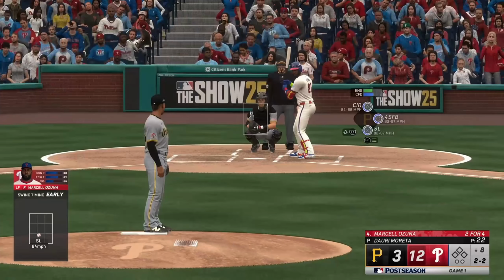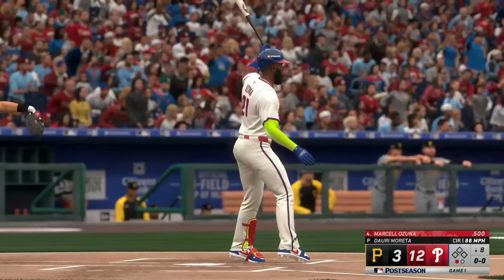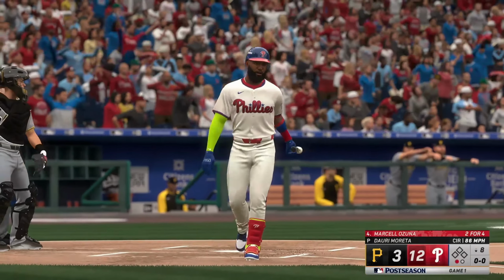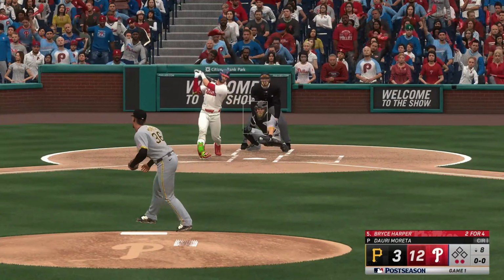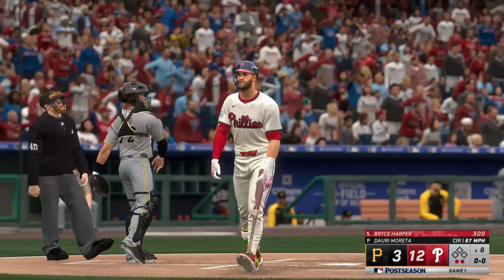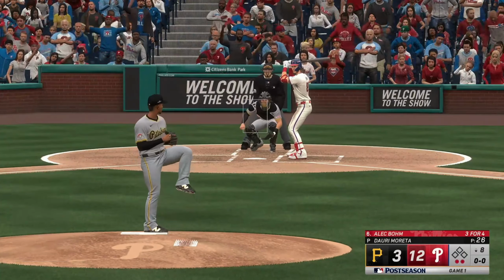All right, into the top of the 8th, now to the bottom. 2-2 against Ozuna. And we get him on a circle change, low and away, he watches. Strike 3. Phillies might be showing a little bit of mercy here. And that's another strikeout. Bryce Harper goes down swinging now. Okay, these guys are going to start getting frustrated, despite winning by 9 runs right now.